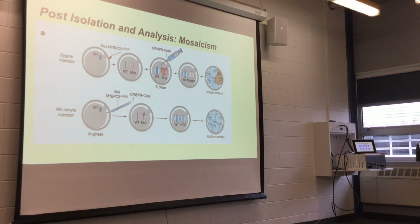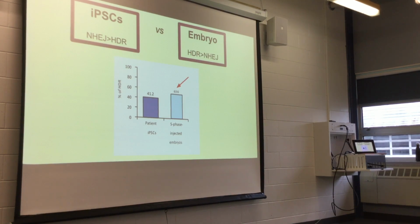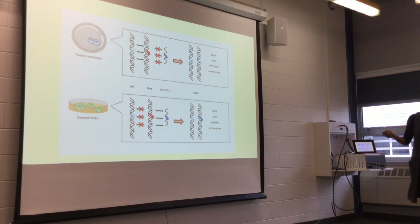Okay. So, now let's compare the iPSCs that we talked about in the beginning and the embryos. The iPSCs, remember, preferred NHEJ as a repair method, while the embryos preferred HDR. Here you can see below, it's just pictured percent HDR. The iPSCs, not even half of them used HDR. Meanwhile, they used S-phase embryos as the component of comparison, and the majority of their cells used HDR.